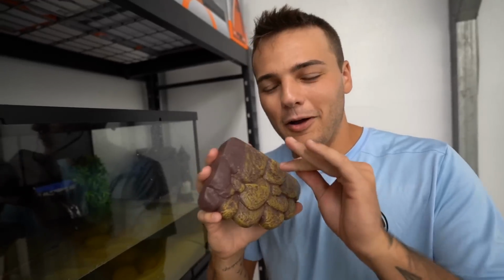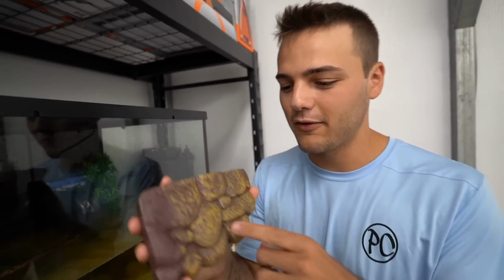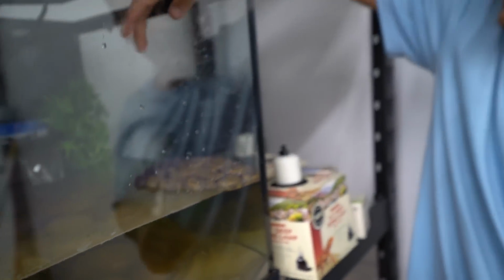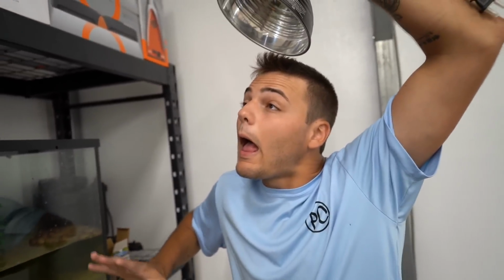So this tank is above my expectations. It looks absolutely fantastic. And again, I'll get you some final shots here in just a second, but I got this little mini turtle dock. Although the mata matas really don't come out of the water often, I like to have something for them to do just in case. So we added a little dock right there. A UVB lamp and a heat lamp right there. This is if he ever comes up into the heat.